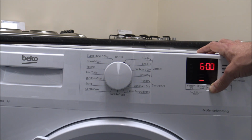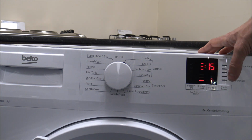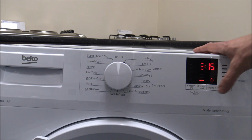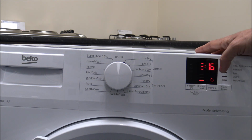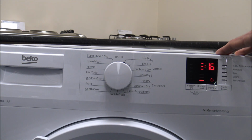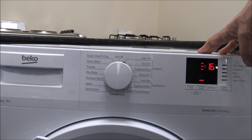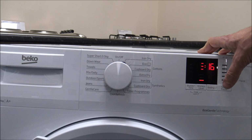So this is a time delay program. This enables you to delay the program by up to 24 hours. Again, if you use things like Economy 7, where you've got cheap electricity during the night, then this is a great way to save even more electricity. But what you want is, if you're going to finish it, say, 4 or 5 in the morning, then you probably don't want it buzzing away.